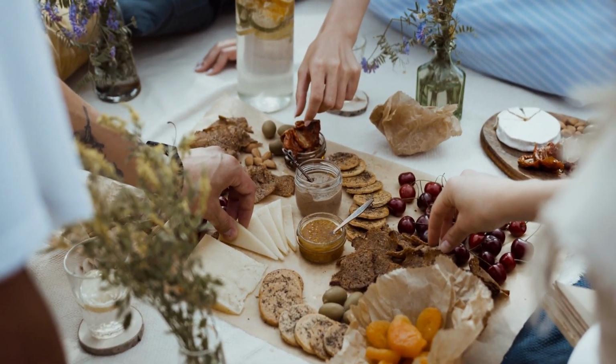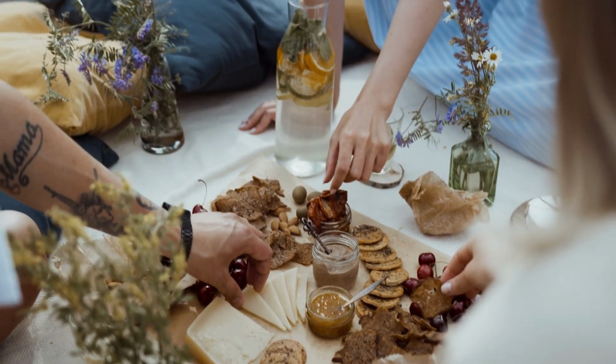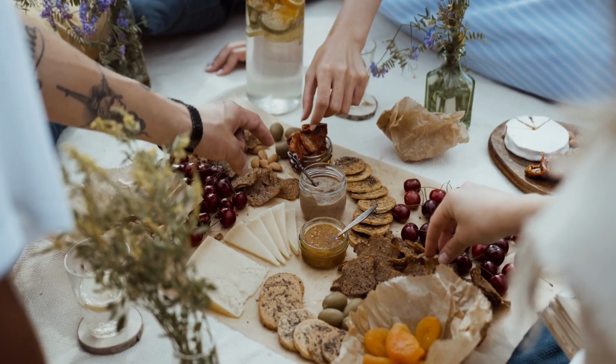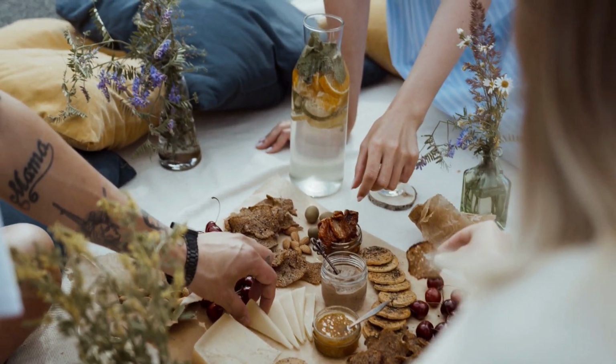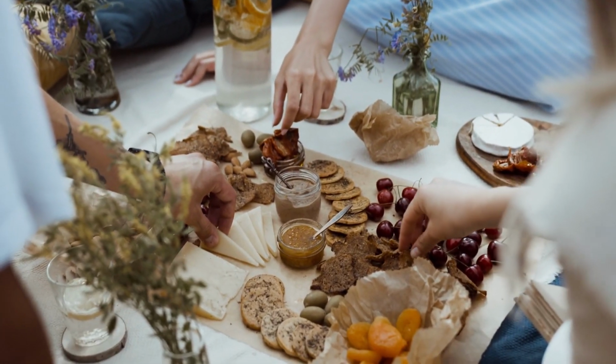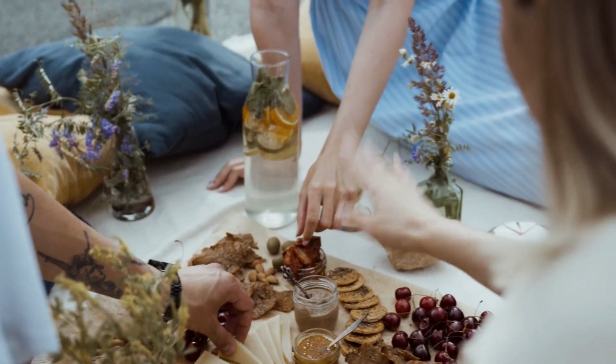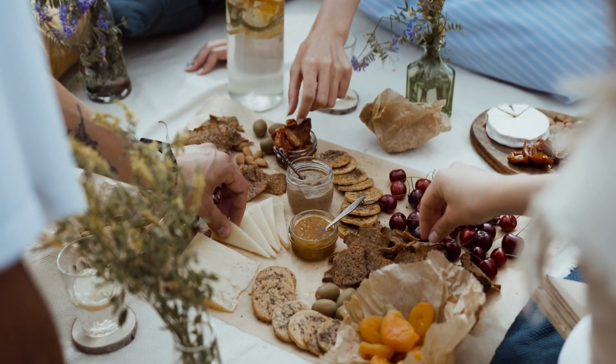Microgreens are a type of edible plant that are harvested when they are still young and tender. These tiny greens pack a nutritional punch that has made them increasingly popular in recent years. In this video, we'll explore what microgreens are and why they are so nutritious.